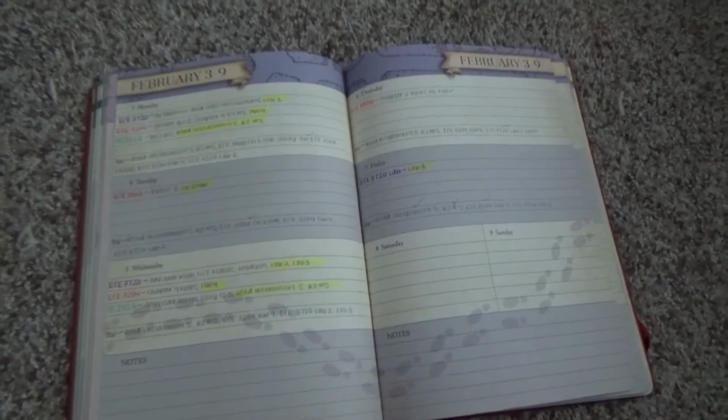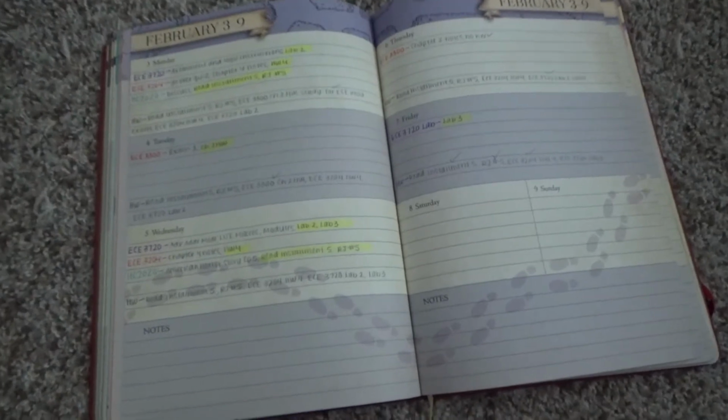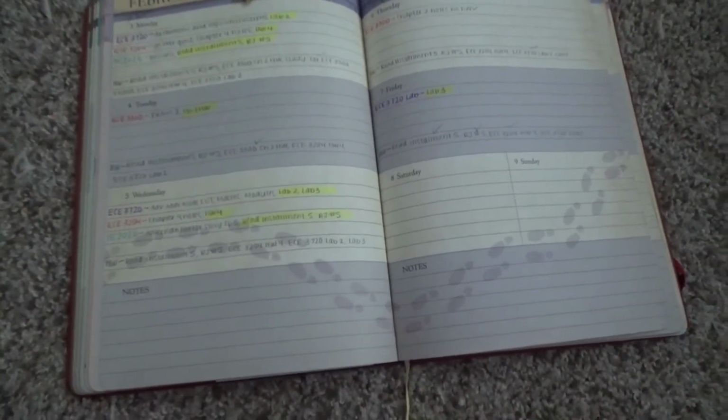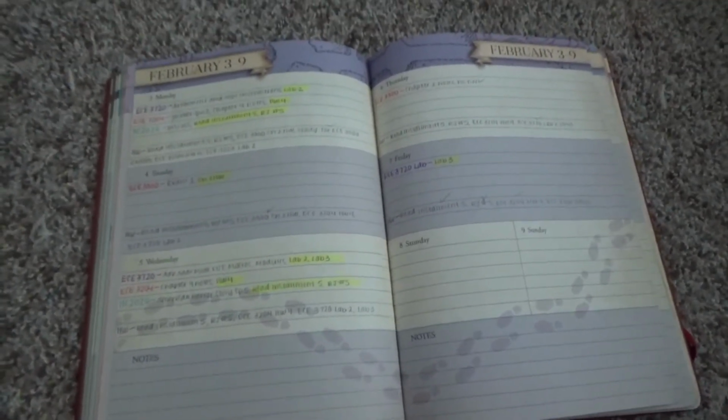And also, only keep one planner. It's not going to make sense if you have to keep up with two planners. You're going to forget to add something, and then let's say the dates are different in the planners. Just keep one planner, keep it simple, keep that one planner organized.